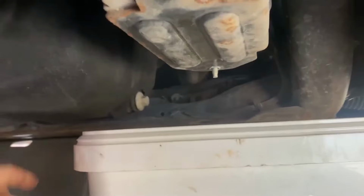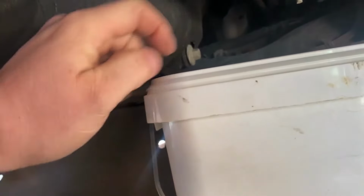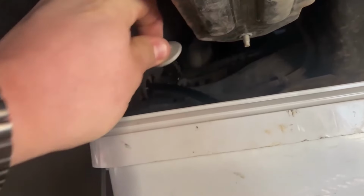Okay, so obviously this would be a lot easier if you were to take off the entire under tray, but there's another 8 or 9 bolts going all the way back, probably just behind the driver's seat. So obviously just by dropping it down like this, it gives you just enough access to actually get the sump plug off. Okay, so there we go.